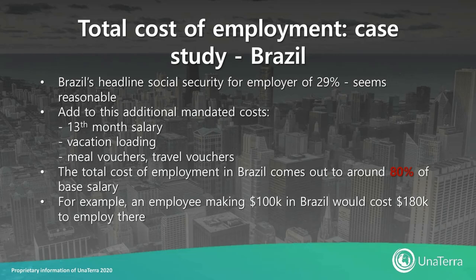There are so many aspects that you have to add on top of that, layering on, for example, the 13-month salary. There's some vacation loading, so when employees take vacation, you have to pay them extra. All employees are entitled to meal vouchers, to pay for their lunch, and travel vouchers to get to work and back. There are various other aspects, and of course, there's a layering effect because the social costs can layer on top of these extra elements. What we end up with in Brazil, and it does vary according to salary, is that between 75 and 85% is typically quoted as the total employment cost.